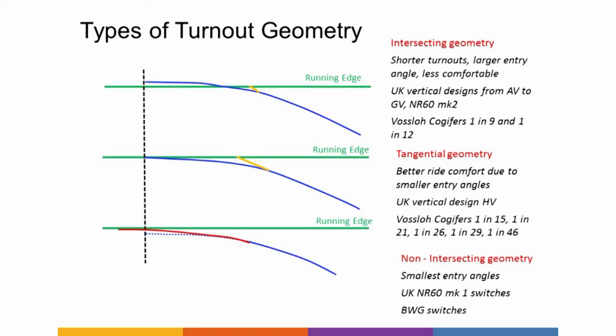Okay, so as Ian pointed out, there are different types of turnout geometry. We have the intersecting geometry, the tangential geometry, and the non-intersecting geometry. The intersecting geometries are, as Ian pointed out, all the vertical switches and NR60 Mark II, the short ones. The Vossloh Cogifer ones, the French ones, 1 in 9 and 1 in 12, are these intersecting or secant geometry. Tangential geometry are the ones that we use in HS1. All the Vossloh Cogifers are tangential geometry.